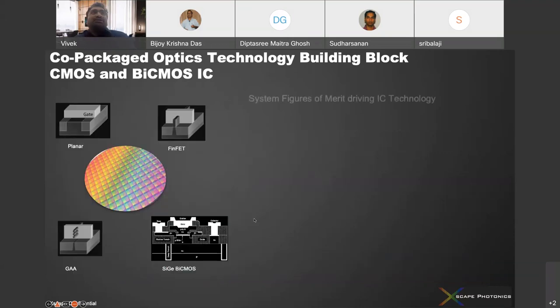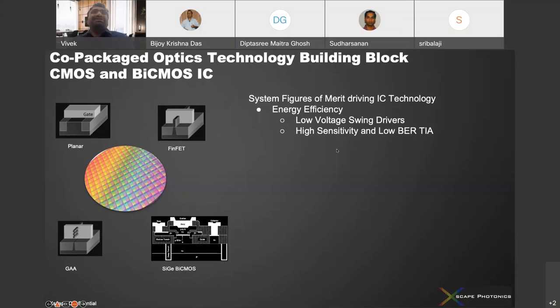Right. So let's look at how systems figure out what is driving the IC technology. Now, when we talk about energy efficiency, we really need to think about low voltage drivers and high sensitivity TIAs and extremely low loss, highly efficient die-to-die interface IP. There are interfaces out there that consume only 0.35 picojoules per bit of I/O power. I think UCIe is one example, and then there are other parallel interfaces like BOW and AIB that are coming up as well.